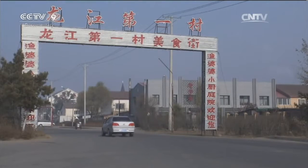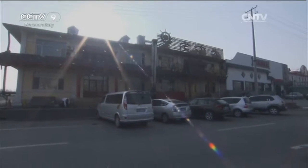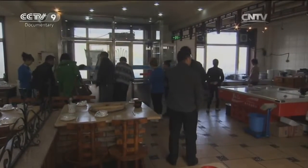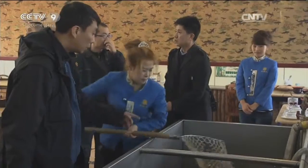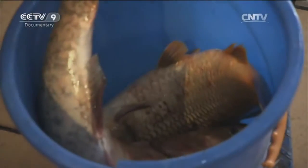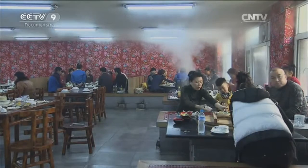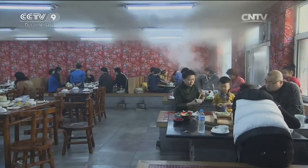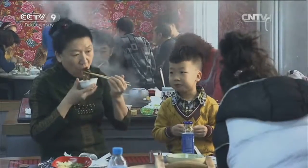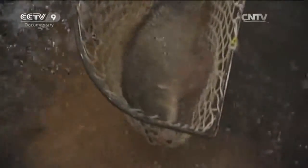Today, the remaining fishing villages have a thriving business selling wild fish caught in the river. As lunchtime draws near, people arrive in the fishing village. They come to sit around a big pot and enjoy the fresh taste of fish. Here, one eats whatever the fishermen catch.